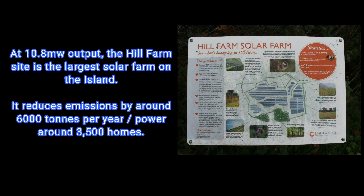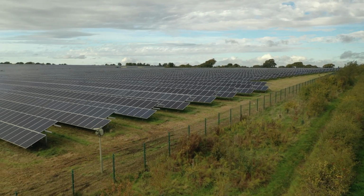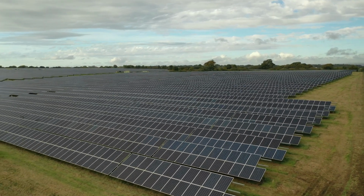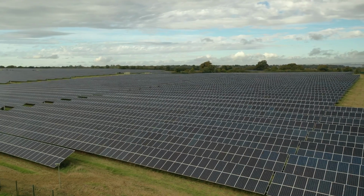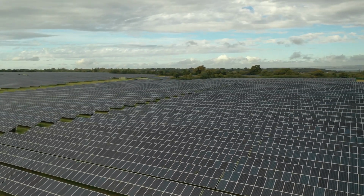With over 42,000 panels, the largest site so far is at Hill Farm near St Helens. At peak times, it can produce 6% of the entire island's power demand. If anyone wishes to see such a farm, this is probably the finest example on the Isle of Wight.